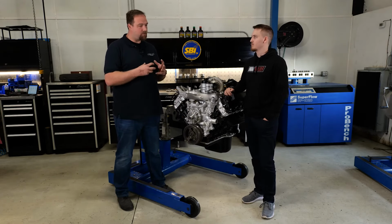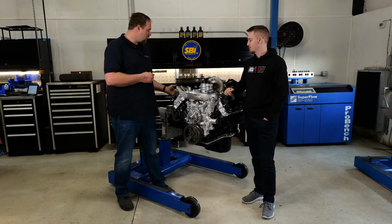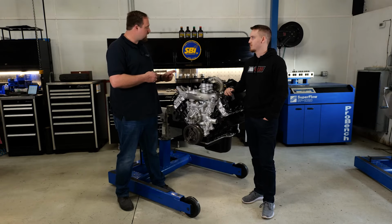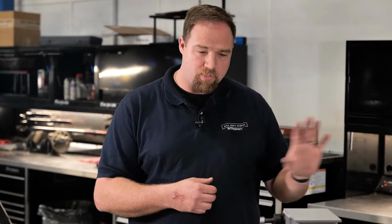And so we try to upgrade and make things as durable as we can anywhere we touch the engine. They come with a ductile iron exhaust manifold, a higher flow ductile iron cast iron exhaust manifold. This one comes with a bulletproof diesel EGR cooler. So it's fully compliant, 50 state compliant, no issues there, and ready to go to work.